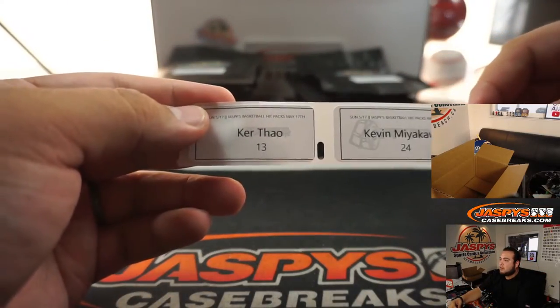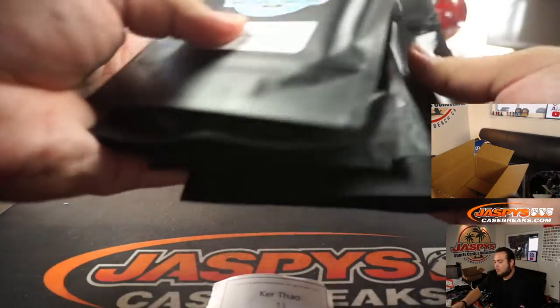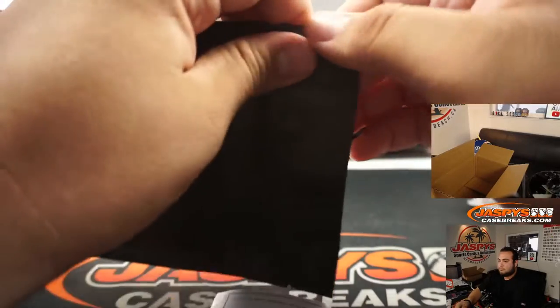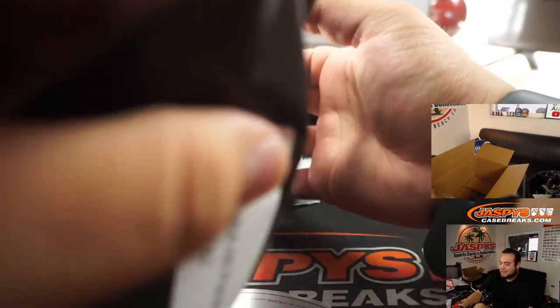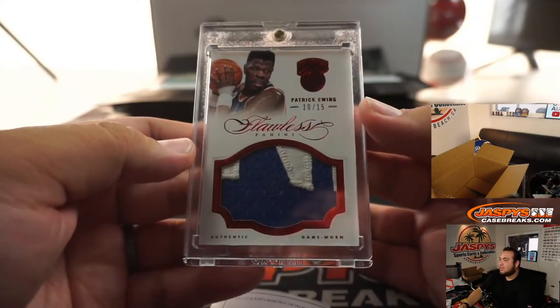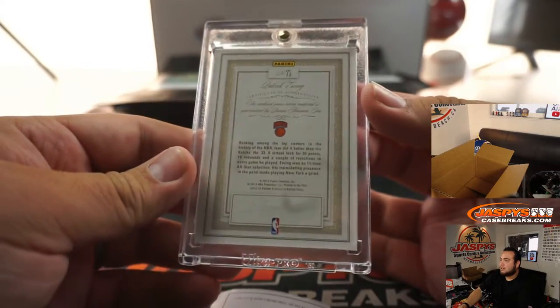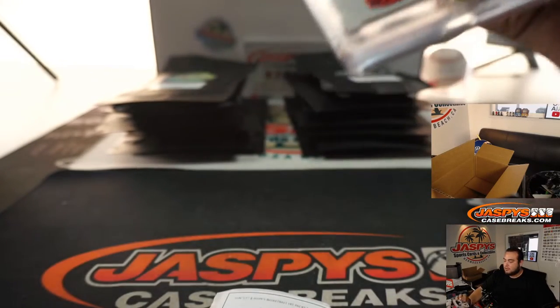All right, Kerr, you have 13. Yeah, I know, Akeem. Funny they forgot the H right there. And we got a Patrick Ewing, 10 out of 15. What a nice patch. There you go, that's from 2013-14. Flawless.